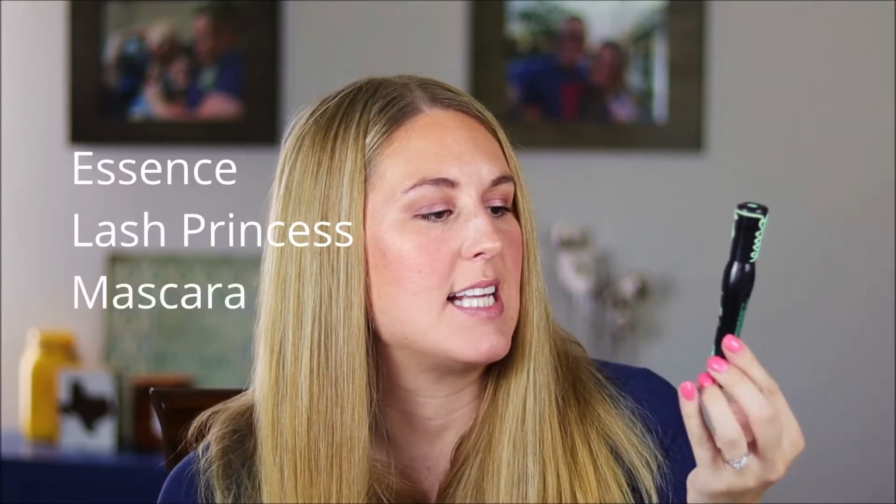Always go right into my Essence Lash Princess. This is the False Lash Effect, specifically the green one. I forgot about my primers. I do take 2 primers with me.